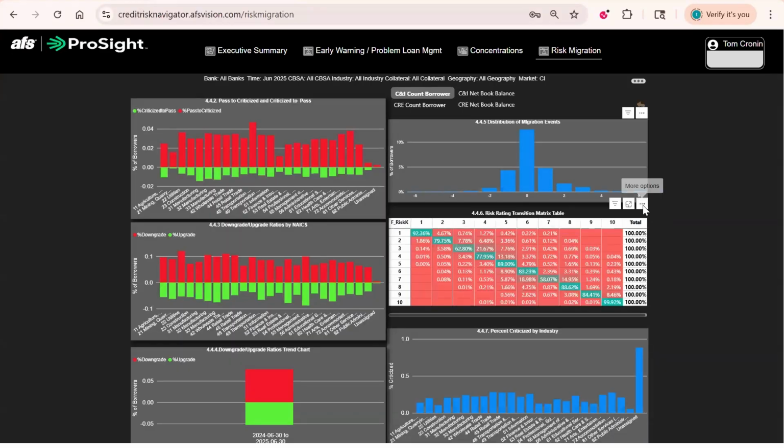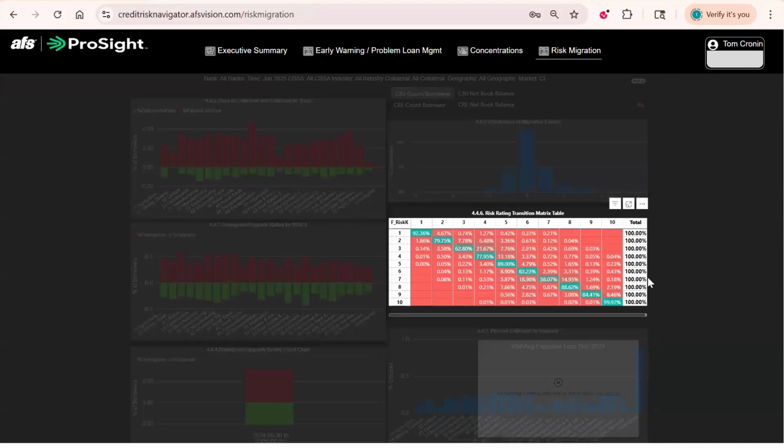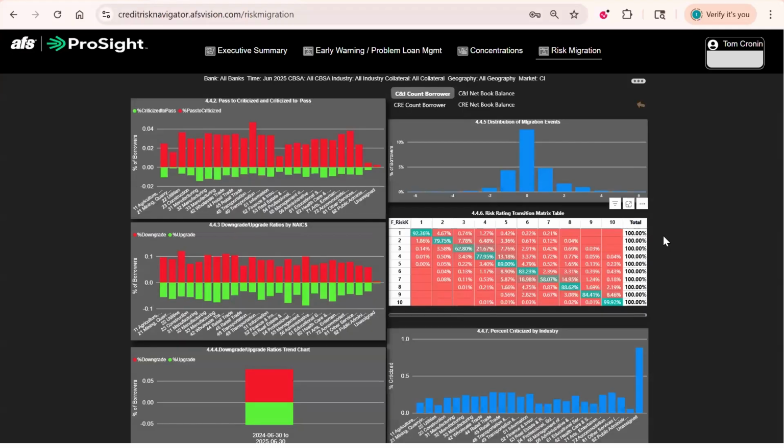All right. The next one is the matrix. And I'll explain a little bit how we did this and how to read this. If you go down the far left column, these were the risk ratings as of June 2024. The row across the top is the risk rating as of June of 25. And the intersections show you what happened. So if I come here in the middle to 89%, this says borrowers that were rated a 5 in June of 2024, 89% of those are still a 5 as of June 2025. About 5% of those got downgraded to a 6, a 0.5% went to a 7, etc. We'll get a little bit more into this later on. This is one of the most important charts I think we have in here.